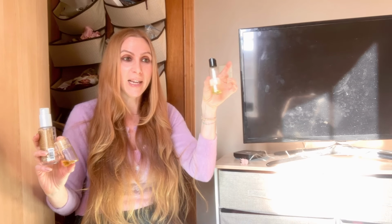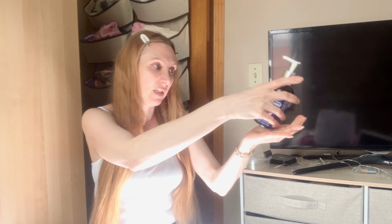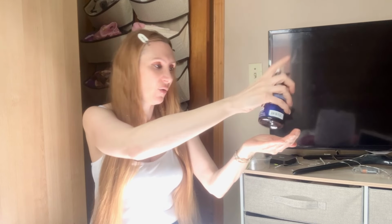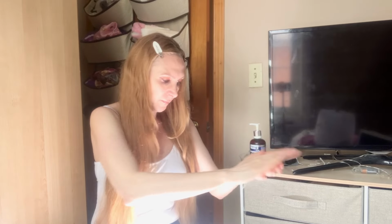It is so light, guys. I double up. I use this on my ends. So lightweight and beautiful. You will not feel this is on your hair, but I also use this as a pre-wash. I leave it on half an hour before I go into the shower. It protects the hair, detangles the hair, gives you a more beautiful, smoother result.